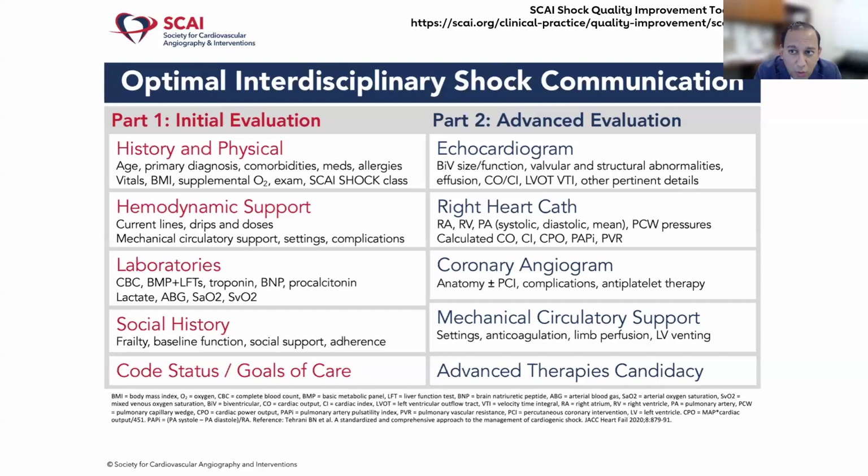The SCAI Quality Improvement Tool provides, I think, an important framework here for bidirectional interdisciplinary shock communications on these shock calls, in which you should elucidate, of course, the history and physical, the hemodynamic support that the patient currently has, laboratory markers, social history, and code status. This is particularly helpful when taking the initial intake call and triaging and assessing these patients, and then asking, if completed, echocardiographic data, right heart cath data, coronary angiography data, mechanical circulatory support, certainly if the patient is being transferred on that support, and then any overt contraindications to advanced therapies that have already been identified. Next slide.